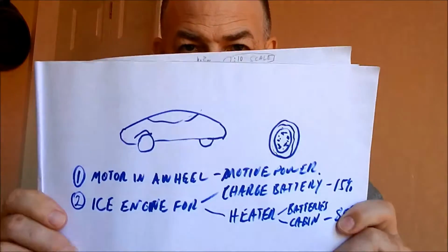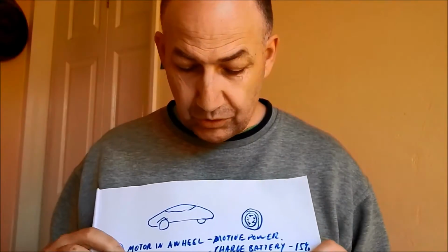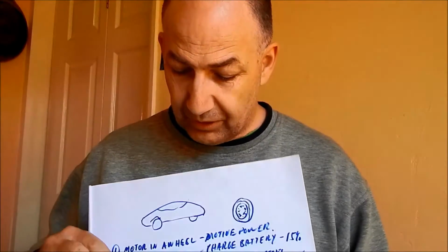And that heater can heat the batteries in cold weather, or the cabin in cold weather. So what we have is this summary. This is the efficient design. We have the motor and a wheel, which is for motive power. And you can put all four wheels to have a motor and a wheel. That's the way to do it, I would say.